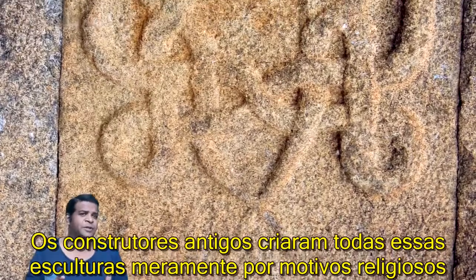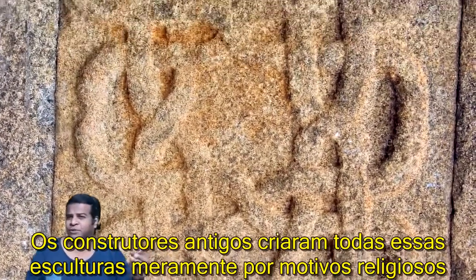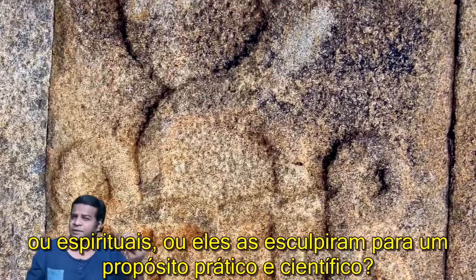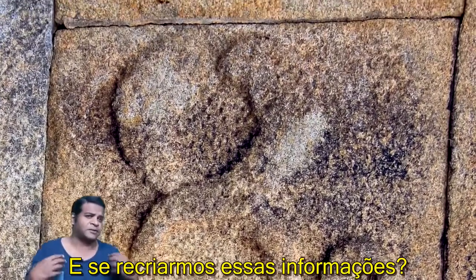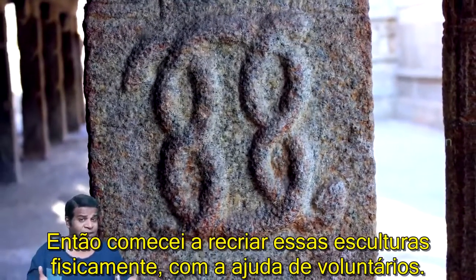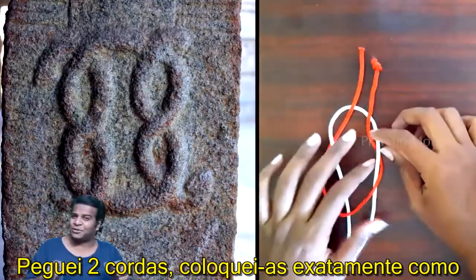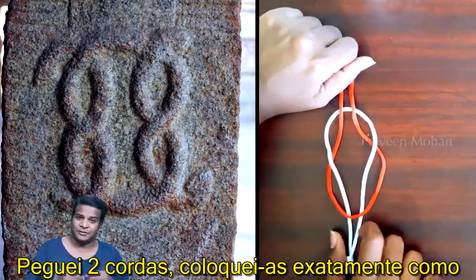Did ancient builders create all these carvings merely for religious or spiritual reasons, or did they carve them for a practical, scientific purpose? What if we recreate this information? So I started to recreate these carvings physically with the help of volunteers. So I took two strings, placed them exactly as shown in the carving, and then pulled the ends.